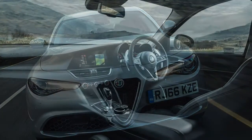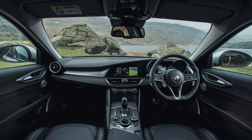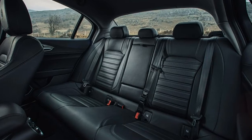In addition there are the following performance-enhancing upgrades: Alfa Active Aero covered underbody, Alfa Active suspension, Alfa Active torque vectoring, Alfa chassis domain control, Alfa DNA Pro with race mode, sports exhaust with quad tailpipes.